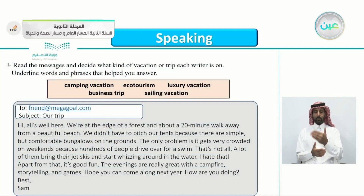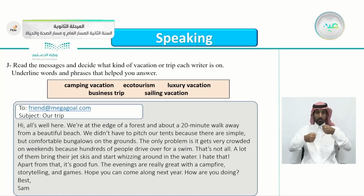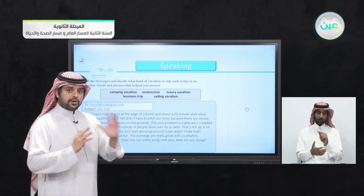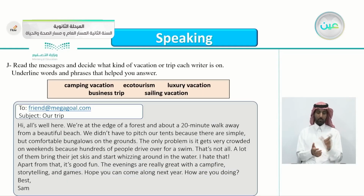So this is the exercise here. Read the messages and decide what kind of vacation or trip each writer is on. Underline the words or phrases that helped your answer. We'll be underlining the clues, the words that helped us. The first one, to friend@megagold.com. Subject, our trip. Let's read together.